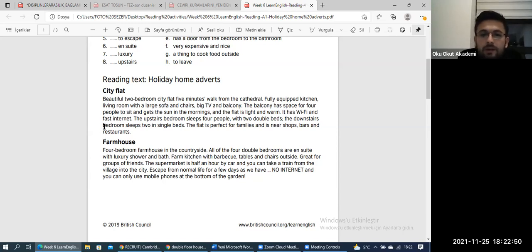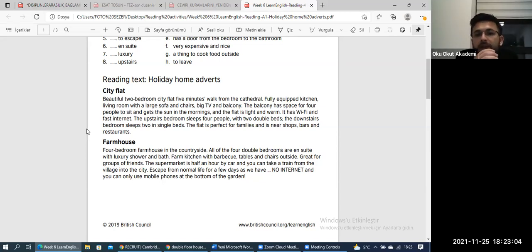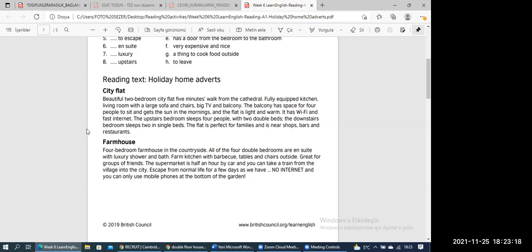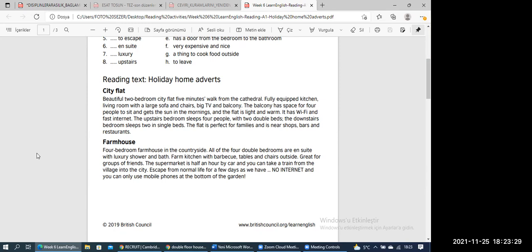And let's look at the words which you don't know. Is there any word you don't know from this text? Flat. Flat, you know, flat is what? A kind of house, but what in the apartment? Yes, that is flat. Then equipped. In Turkish, we've got the same word, equipment. What is equipment?